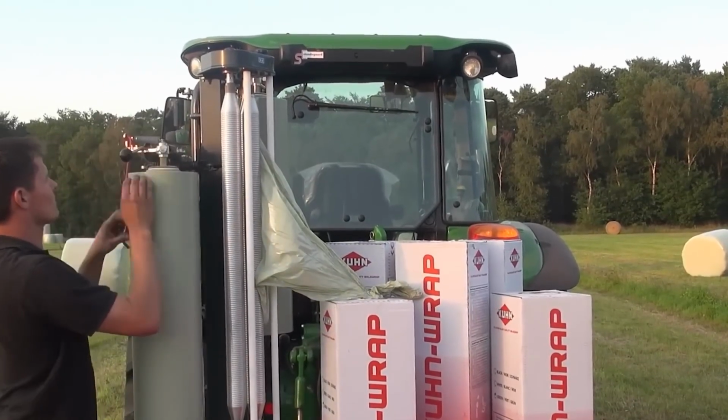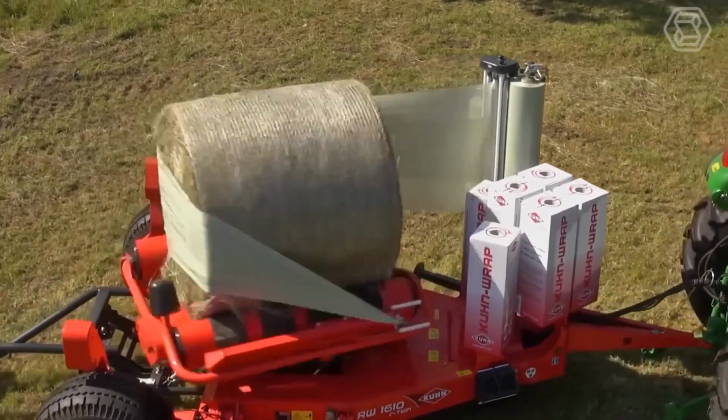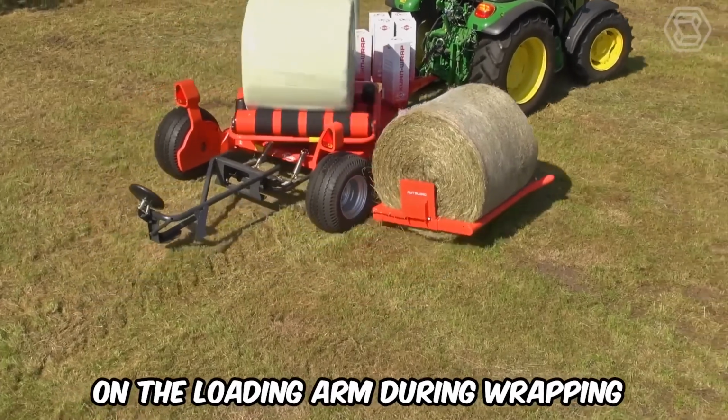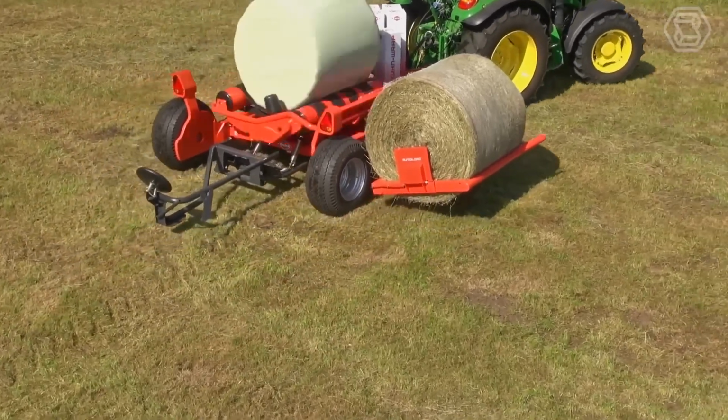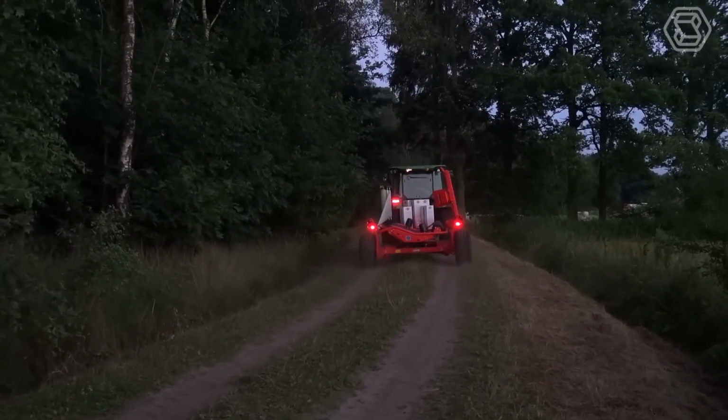The constant weight transfer in the direction of the tractor avoids slipping on slopes. In addition, the RW1610 can load and carry a second bale on the loading arm during wrapping. The wrapper is equipped as standard with a film trimmer and a film bale holder for 2 units.